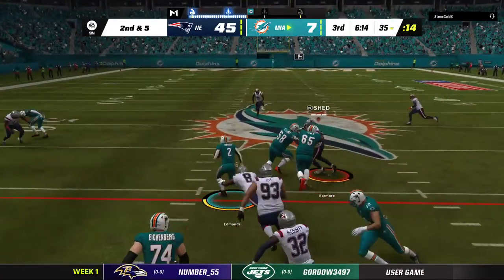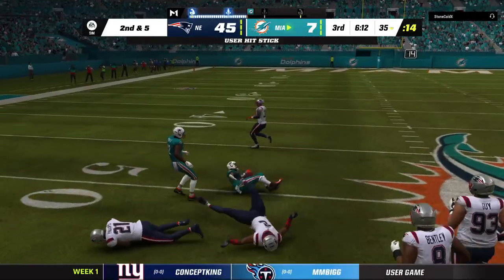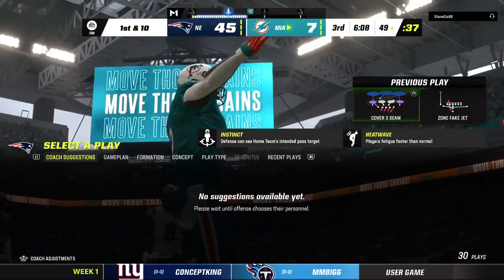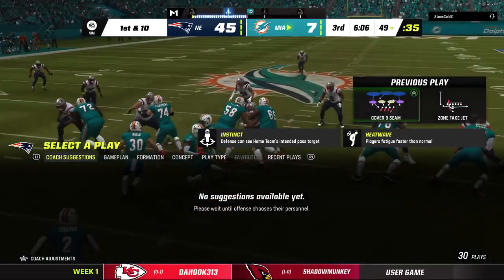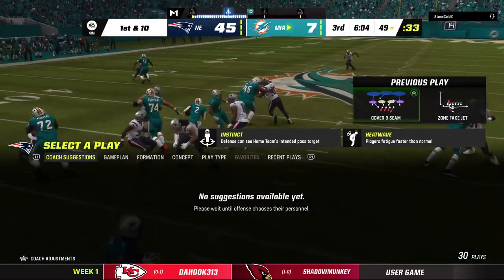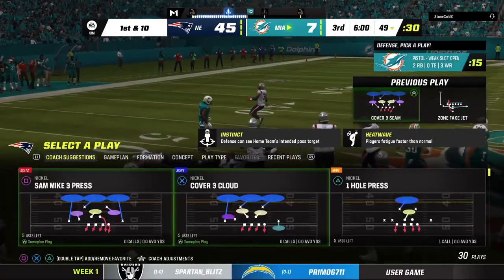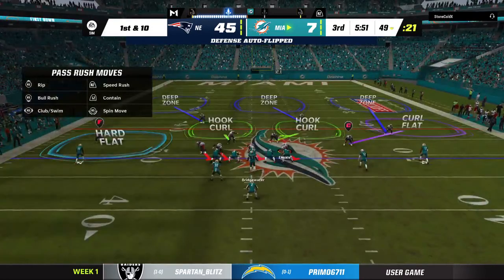On 2nd down, this is Edmonds. And they bring him to the ground just shy of midfield. A Miami 1st down on the 14-yard pickup. Sometimes it's hard to believe, but there are times this game is about patience, isn't it? He hasn't had the game he expected, but that run there, that may get him going.